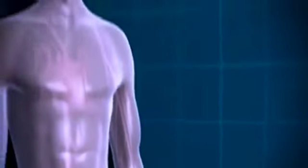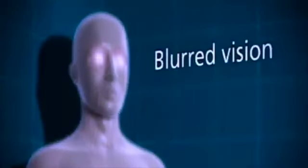Glucose can also build up in the lens at the front of the eye, causing the liquid in the lens to become cloudy. That can mean that some people with undiagnosed type 1 diabetes can have blurred vision.